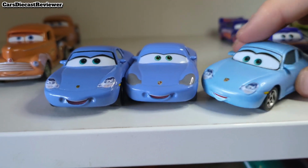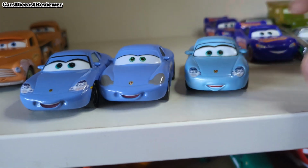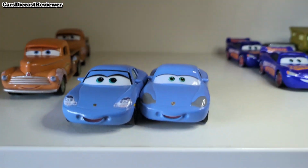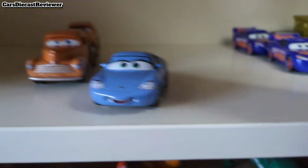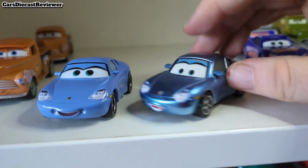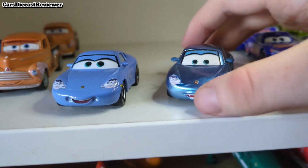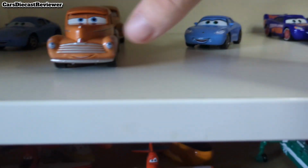Really nice variant overall. I mean, very different blue color, but again, the headlights are still more accurate compared to the regular Thailand Sally that we get as a single these days. And if you want, you can also get the metallic version if you really want that version of Sally. But yep, there is that one. We can see here, there is Sally.